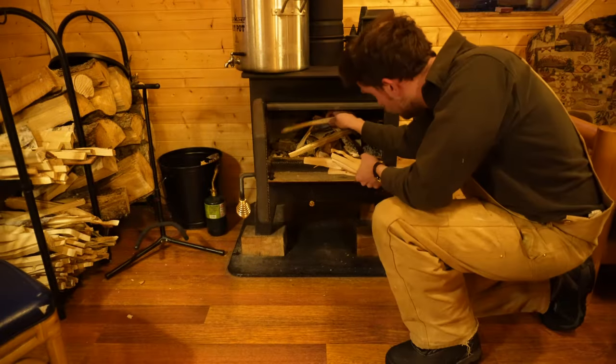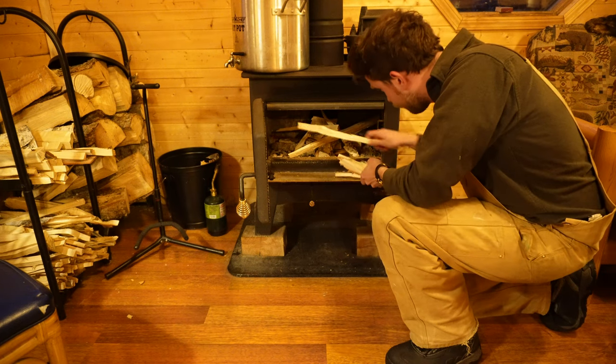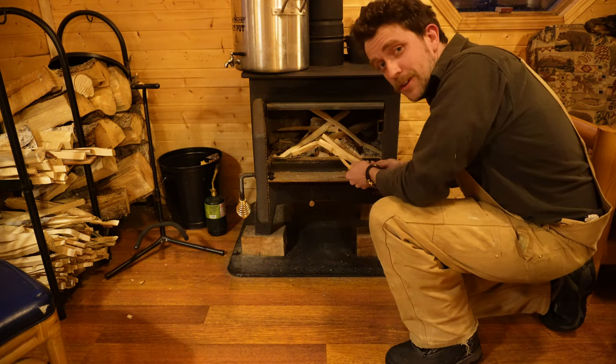It's getting a little chilly, so we're gonna get the fire going. And hopefully it doesn't throw our guitars too badly out of tune.